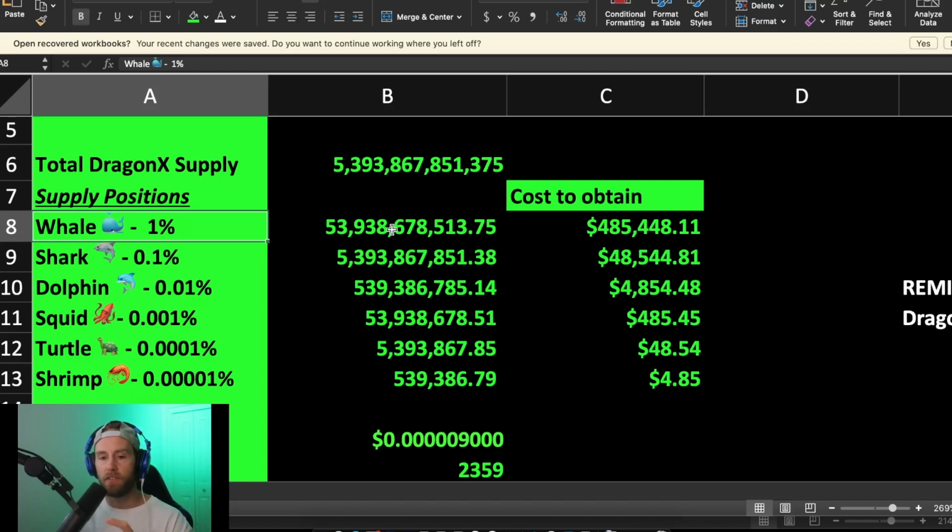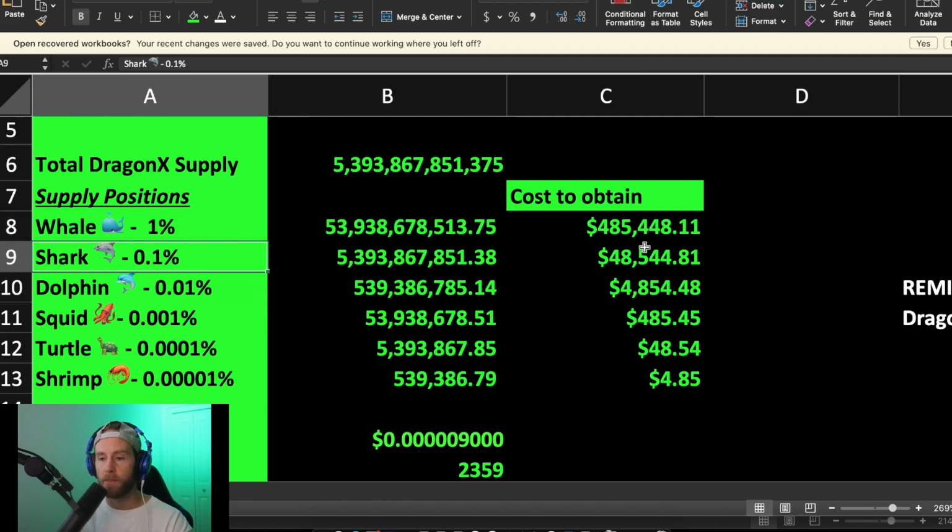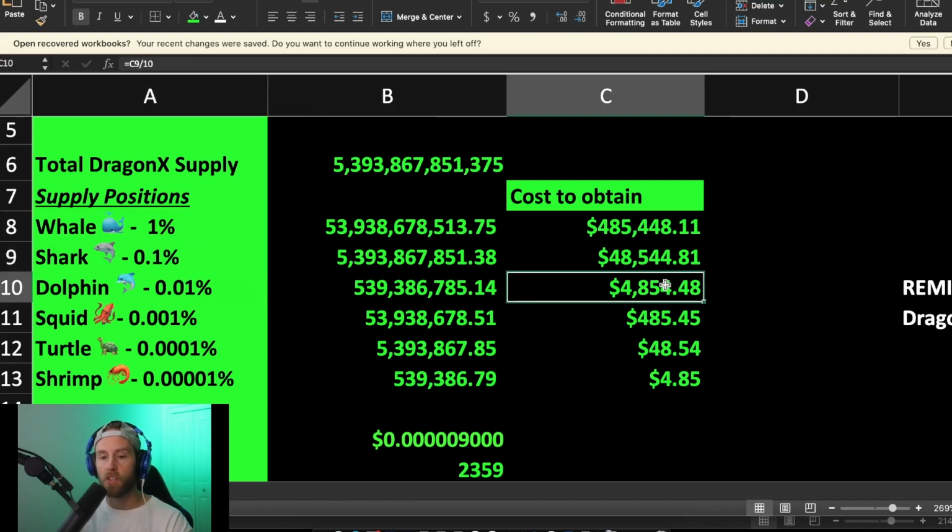So 1% of the TITANX supply is 53 billion, okay? And it's going to cost you $485,000. Now, a shark position at 0.1% is going to cost you $48,000. A dolphin is $4,800. A squid is $485, and a turtle is $48, and a shrimp is $4.85.